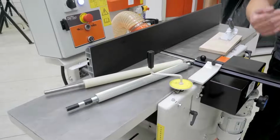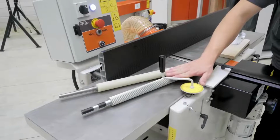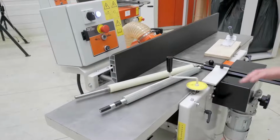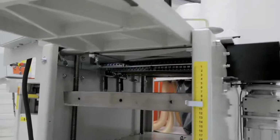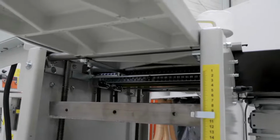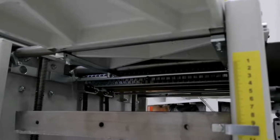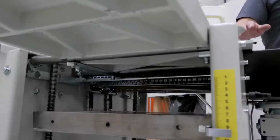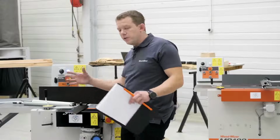Whenever you put a board through the thicknesser, it is grabbed by a steel roller. Maybe we'll ask the camera person to try to show the steel roller under the planer here. You should be able to see from your side there is a grooved steel roller that actually grabs your material whenever it is being pulled through. Okay, thank you very much. Now we can show this steel roller here at the top of the table, so it's going to be much easier for you to imagine how it works.